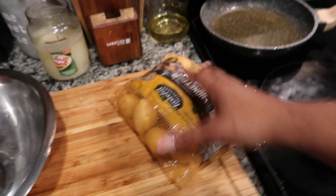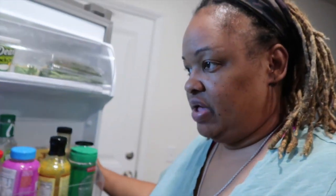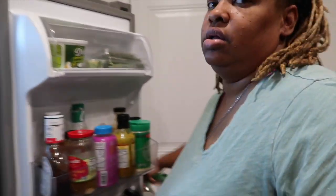So I'm getting ready to prep everything, and then I will show you guys. But what we have going on is some honey gold potatoes. I have a bag of spinach here, and then I have some salmon here, and then I also have some chicken. So I'm getting ready to clean the chicken now. It's just some chicken breast. I'm getting ready to clean that down, season it up, and we're gonna get to it.